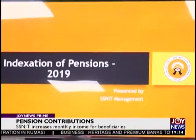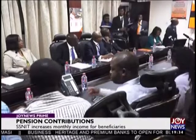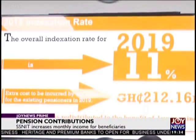wage of the country. The increment is that the overall indexation amount is 11%, meaning whatever we paid last year in total, we take 11% of that and we're going to add it to what we paid last year, right? And that overall indexation of 11% is then redistributed. We are redistributing it in such a way that everybody gets a 9% increment across the board, and then the other 2% we translate that into cedis, and I think that works out to be about 15 cedis, 89 pesewas, and everybody gets that too.